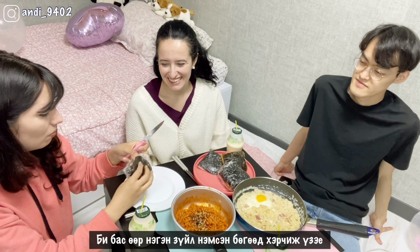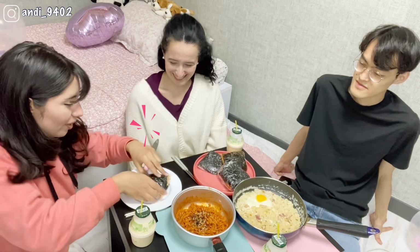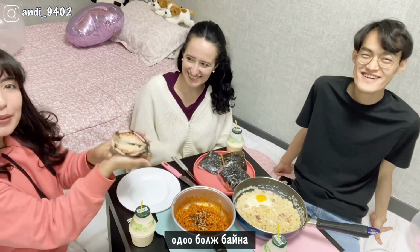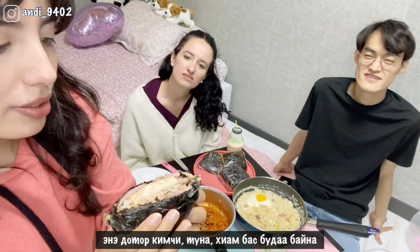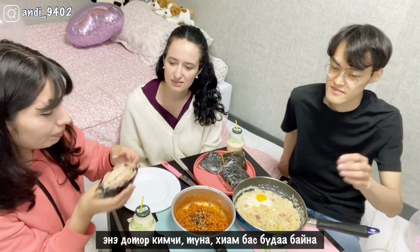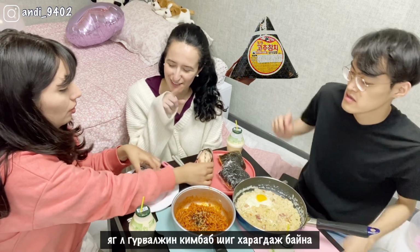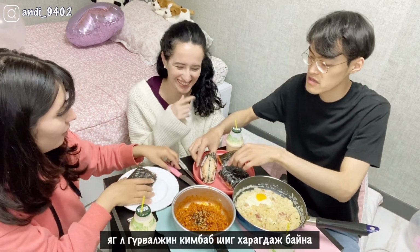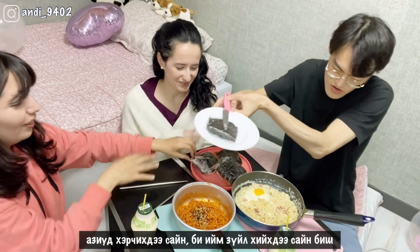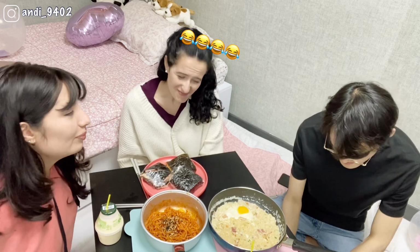I'm gonna try to cut it. Oh, but it's working. It's working. Sorry. I'm so sorry. It worked. Okay. Because I mixed the tuna with the kimchi sauce, water, whatever. And some ham and rice. Now it seems like, yeah, it's a triangle kimbap. Like this? Like three. Do it. Of course. The Asian one has to do it. I'm really bad at that. I'm sorry.